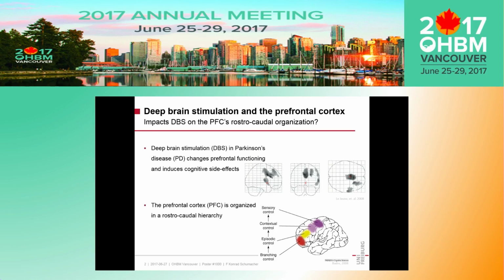And it is thought that these changes in metabolism are associated with cognitive side effects that some of these patients are experiencing.